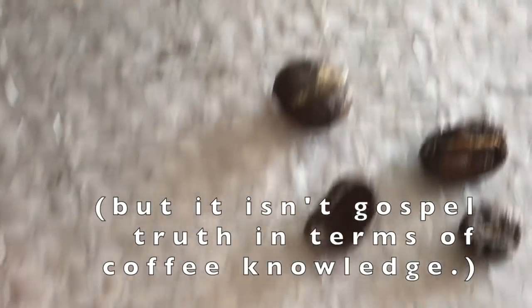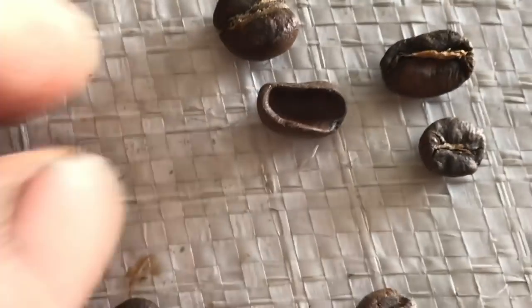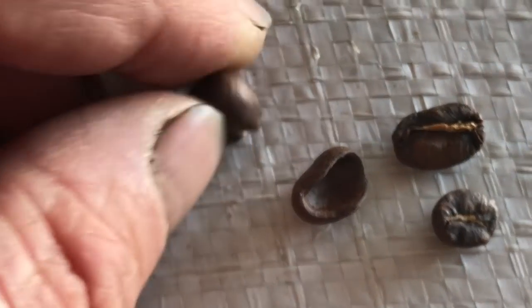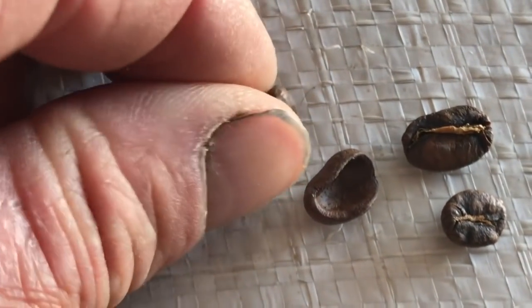Here we have some interesting, see, these are like, what do you call this? False, it's like, I'm going to say polysperma, which that's a variety.